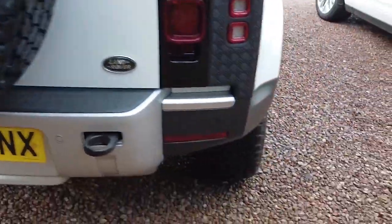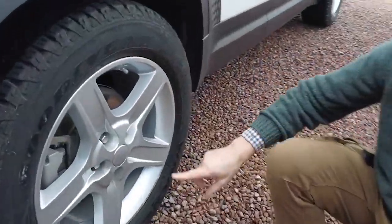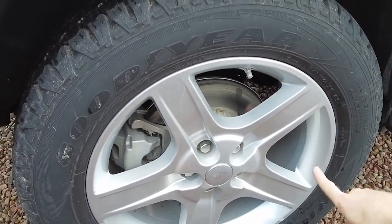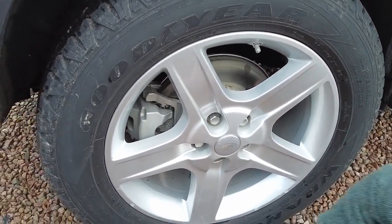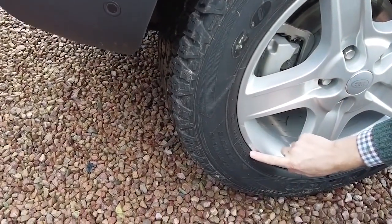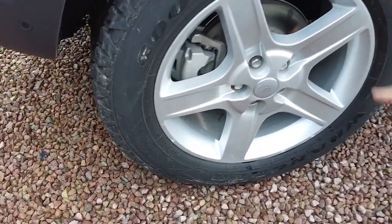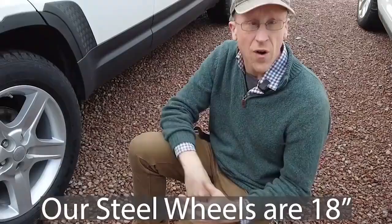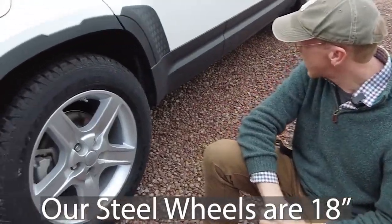What tyres have they got on, George? I think these are the tyres we've just got. So they're always getting windy, the Goodyear. So yeah, that's the ones we've got. But interesting, what size wheels have they got? Have they got 18s or 19s? Now they got 20s. So they're riding on 20 inch. I was surprised they haven't gone down for the steels. That's interesting. Right, we better get back inside because I think they want to get going.